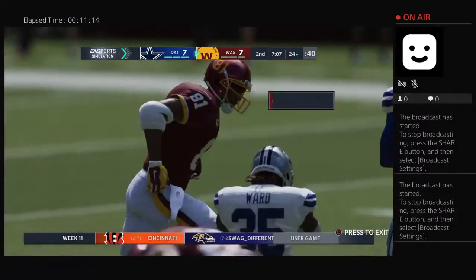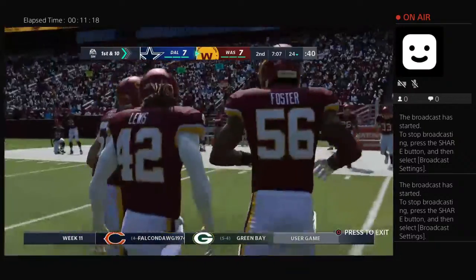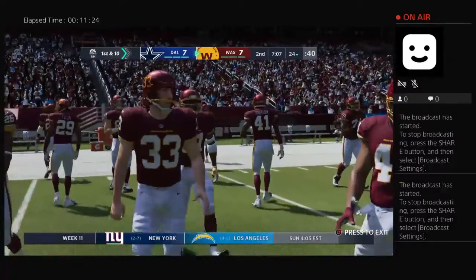It'll be a 39-yard punt, no return. And out will come the offense as they take over. Out comes Washington's offense as they get set to take over here. And they're coming off a 3-and-out, my friend.